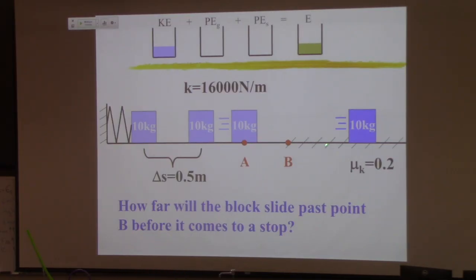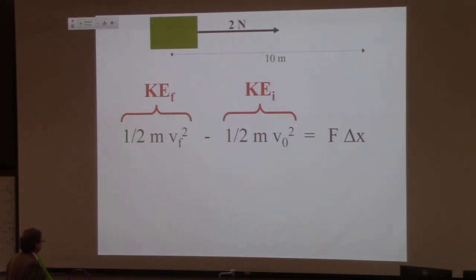And then we got to this point here where we asked, once it reaches this rough patch, we start to hear scraping. And the question is, how far will the block slide past point B before it comes to a halt? And this is, you know, one of the most common energy problems that you'll have to solve. Okay? And the way we solve it is to just use this work-energy equation. The energy that we start with plus the work is equal to the energy that we end up with. And so in this case, remember this formula here, okay?